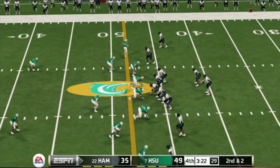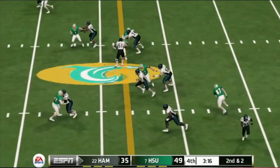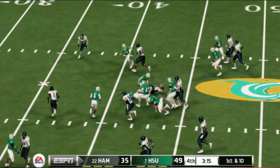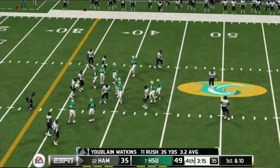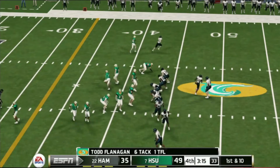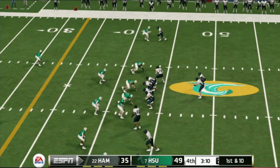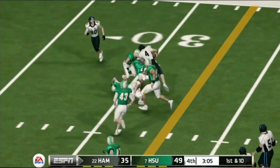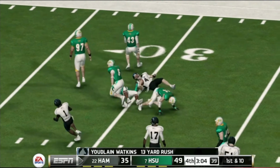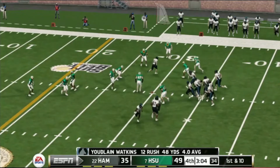Three down. Gains his way to the 43-yard line. Call it a gain of 11 yards. First down. Here we go. Tight right. Go. On the run. Brought down at the 30-yard line. Gain of 13 yards. That makes it first and 10.